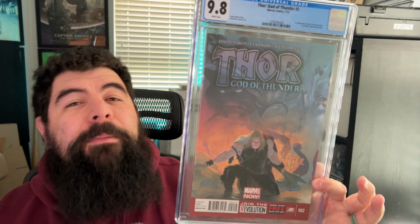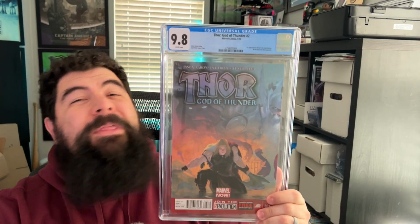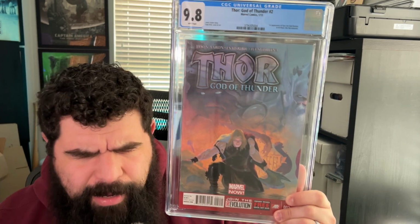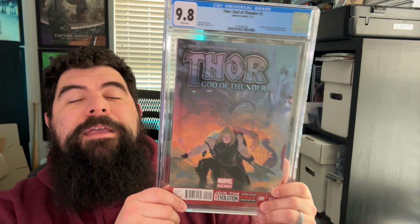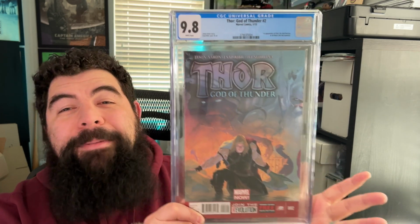Now my love for Thor brings this one in. This is Thor God of Thunder number 2, the first appearance of Gorr. This is hands down one of the best Thor stories out there. Without further ado, Jason Aaron, the Ribic art, it's perfect. If you haven't, please go read it. Gorr is a phenomenal villain, and he will be in the upcoming Thor Love and Thunder movie, and I'm really looking forward to seeing how he's portrayed. But this is just a book that I'm happy to have in a 9.8.